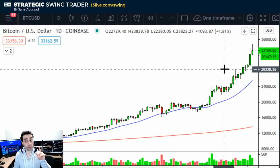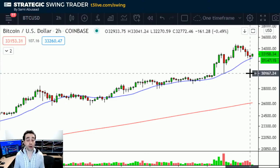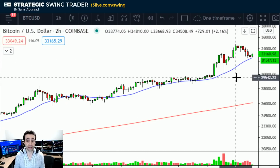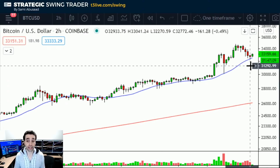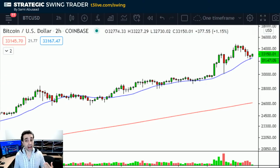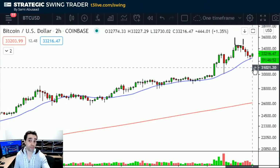But if you don't think we topped out, there is a nice looking buy setup on the 2-hour chart. See it? That's a pullback to the rising 20 on the 2-hour chart. And I like it a lot. Now, whenever we have a strong topping pattern on the daily chart, which we do on Bitcoin, whenever we have a double top, or you can call it a square top, I like to pass on the first entry and do the next entry. So it triggered already.